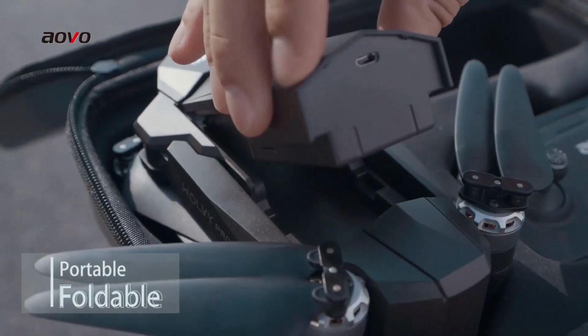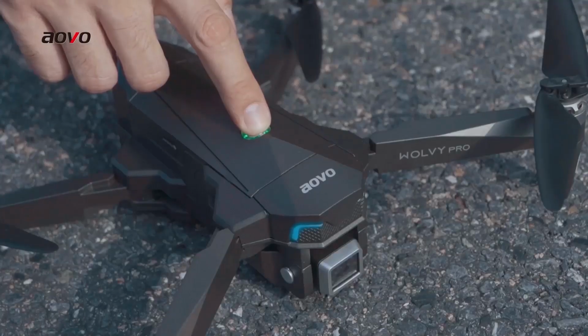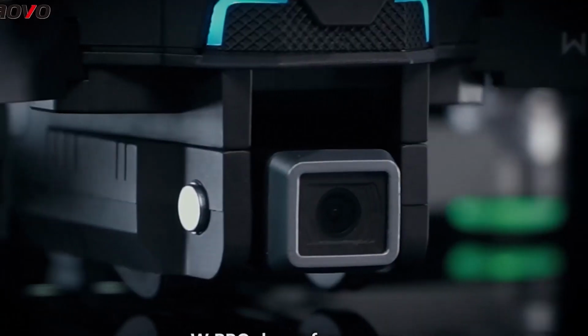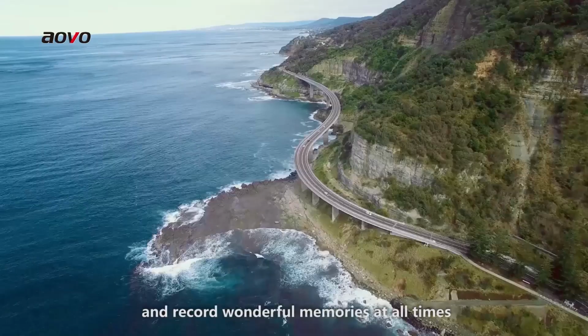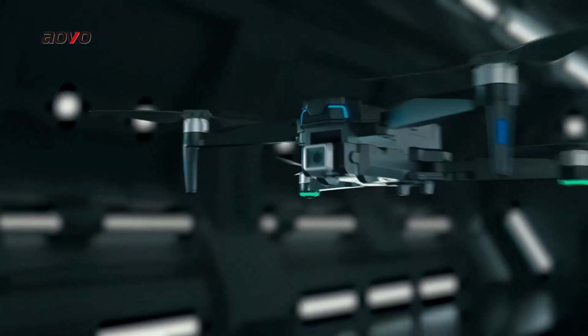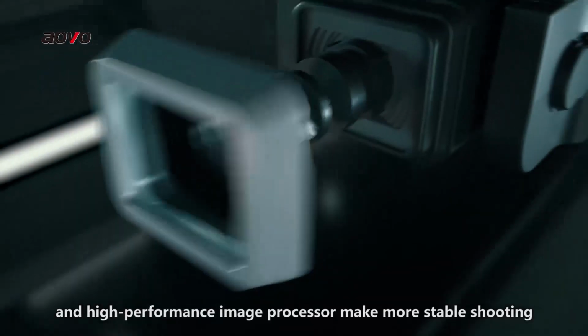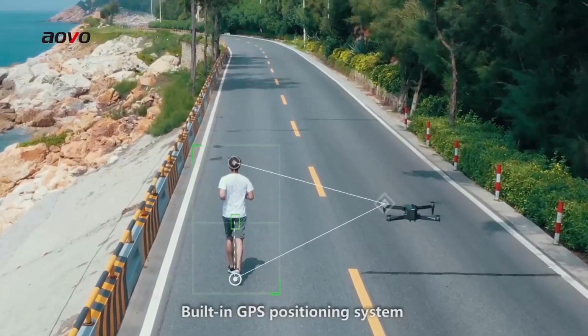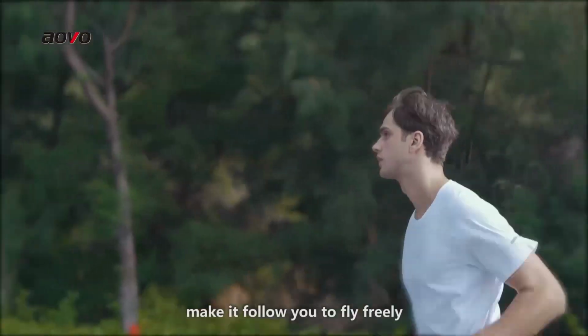The Aovo Drone with 4K camera is another foldable and lightweight drone that boasts a 4K UHD camera with a 90-degree field of view and a 90-degree up and down adjustment. The camera can record smooth and stable videos thanks to the electric image stabilization, EIS technology. The drone also has a GPS and optical flow positioning system that ensures accurate and stable flight.